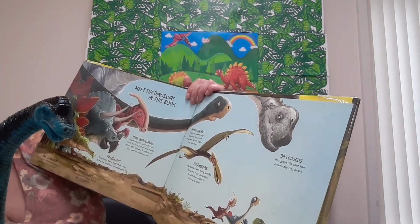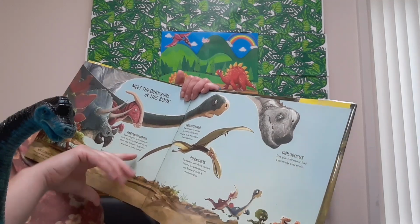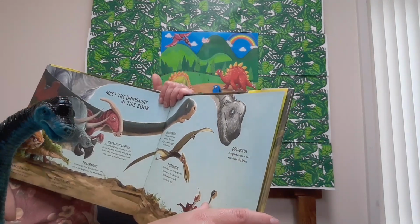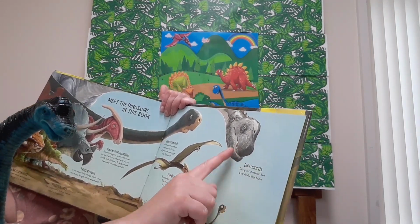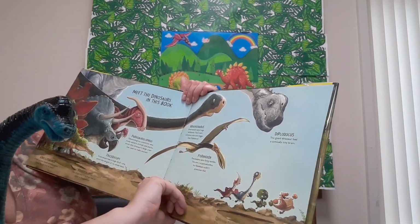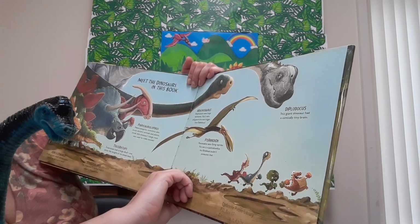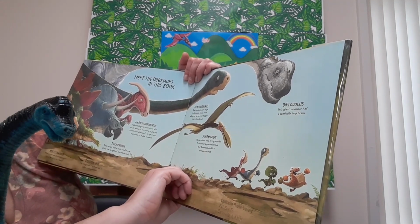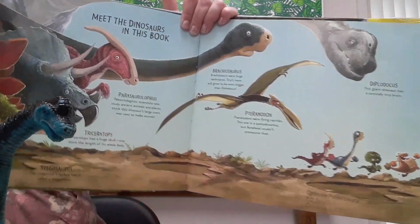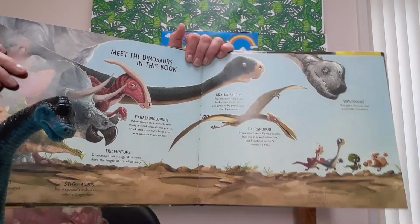They were huge herbivores, and Tiny's mom will grow to be even bigger than the Diplodocus. And here's the Diplodocus right here. He's pretty big, though. And this giant dinosaur had a comically tiny brain, they said. And here's that Pteranodon. He's the one that flies. And this one is a Quetzalcoatlus. But Bonehead couldn't pronounce that. And neither can I, really. And there you go. There's all those different dinosaurs.